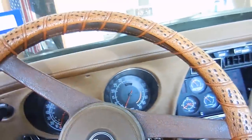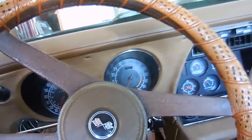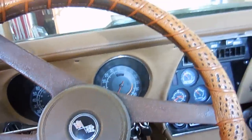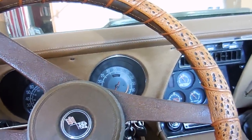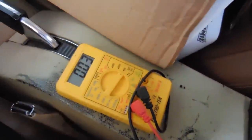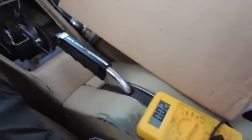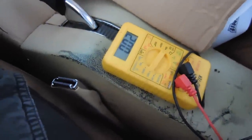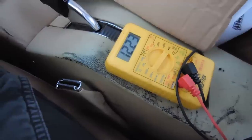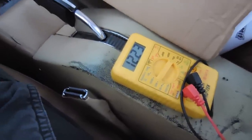So I thought this car had starter or battery cable issues, and it turns out I think it was just a battery issue. Now, here's the weird part. I put my good battery in this car, drove it around, and it started doing the same thing. So I need to check the alternator, see how much voltage it's putting out when the car runs. So right now, as expected, we're at about 12 volts or so. Okay, let's see what happens when we start the car.